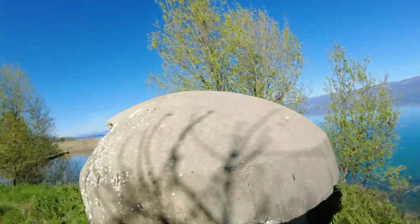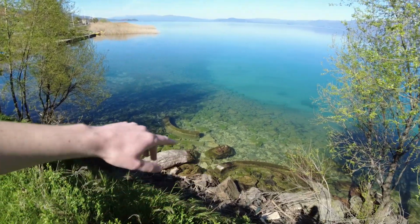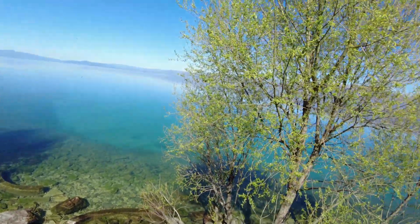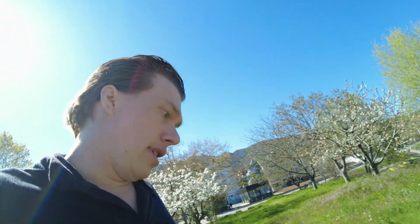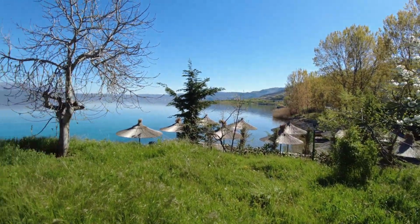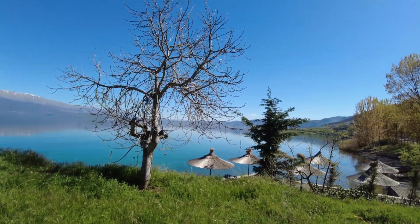Absolutely beautiful lake. You can see here the water's very clear. Down here you can see some more signs of possible fortifications to defend the country from their neighbors in the east. Lake Ohrid, this is one of Europe's oldest and deepest lakes for all you lake enthusiasts. We're gonna just head down the road to the resort town of Pogradec down there. Probably see if we can find a hotel for the night and yeah, plan our next move.